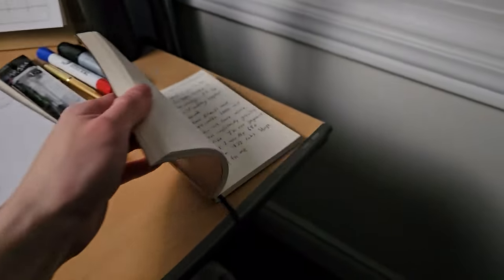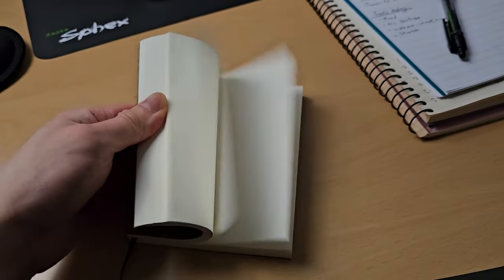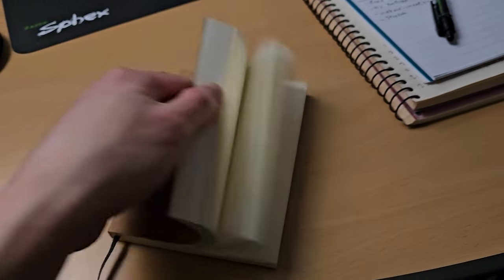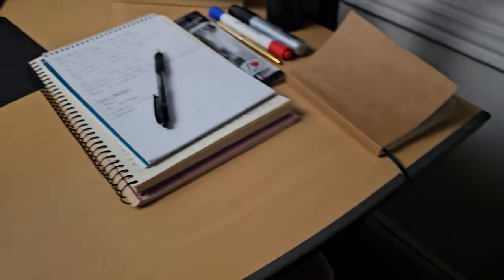And here is my gratitude journal where I say, what are you thankful for? And I write down three things. So I'm filling that up and also trying to feel thankful every morning.